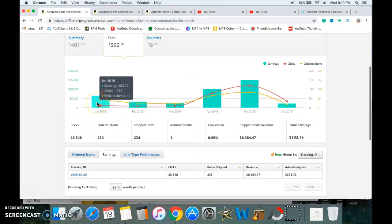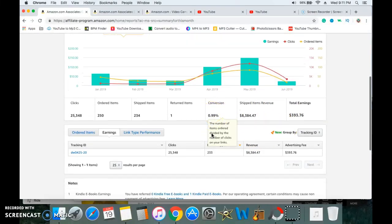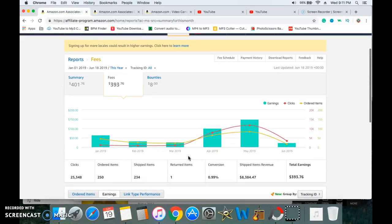As you can see, I started in January. February, is a little slope. It went down, but it went back up. May was one of my best months. And June is the current month. But the Amazon affiliate program is something that grows organically over time.